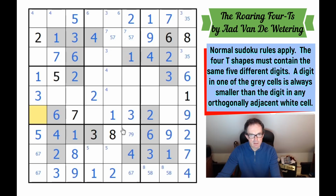Now, you can see that we need to put a 4 somewhere in this column. It can't go next to the 6, so it must be there. And these two squares are going to have to be 8 and 9 in some order. This is an 8 or a 9. This is an 8 or a 9 to complete this column. Therefore, this should be a 4. That resolves the 4 in the centre.